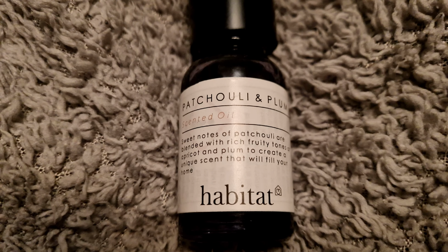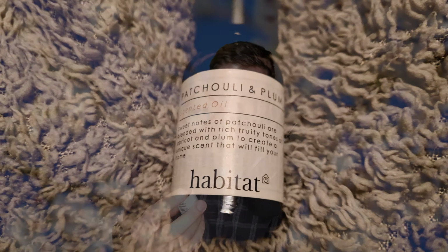So I felt that whenever I had people around my home, I wanted to have something that was a bit more neutral, and that's the reason why I picked up today's scent, which is Patchouli and Plum. I've actually had this for quite some time. It comes in various varieties of reed diffusers as well as its aromatherapy oil, and I really do love this scent.